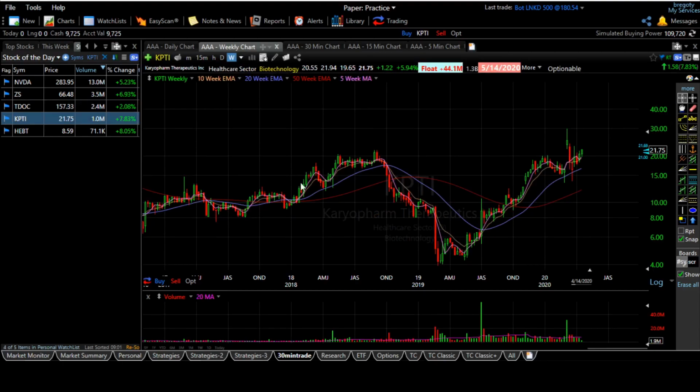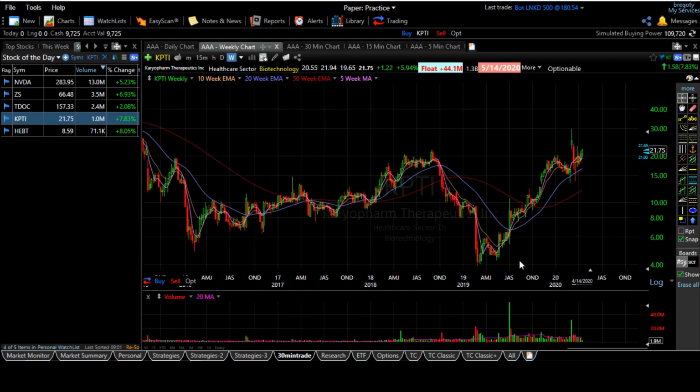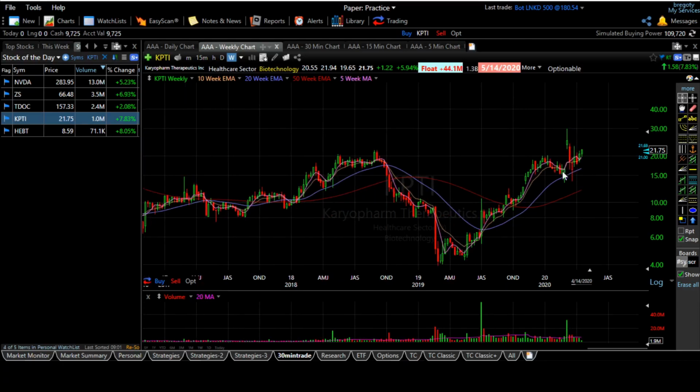KPTI is a biotech. You see the weekly chart. Its cup with handle is technically very good. So far, it didn't correct that much in this major correction. So still, it is performing very well.